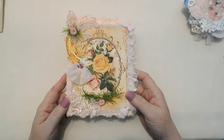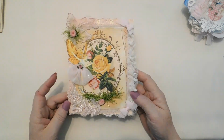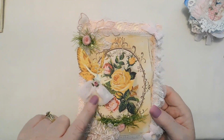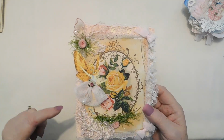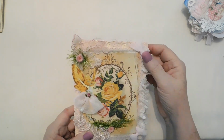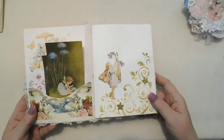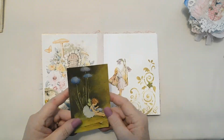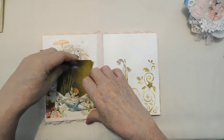And it's a fairy journal, but it's not real big and it's not real decorated, so you'll get it at a good price. Anyways, here's the fairy, and I gave her a little dress, and I glittered up her hair, flowers on her hair. I added some of this eyelash trim, which I thought was fairy-like. Some chiffon bows. And when you open it, this is what's inside. These are the 2 tags that are inside, and there's a pocket here and a fairy with some stars.